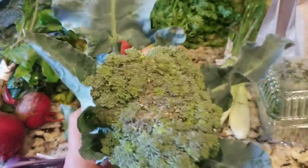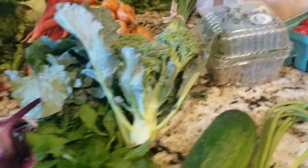And then broccoli. And you know what? I actually really like the leaves of the broccoli. They're pretty tasty, almost like kale.